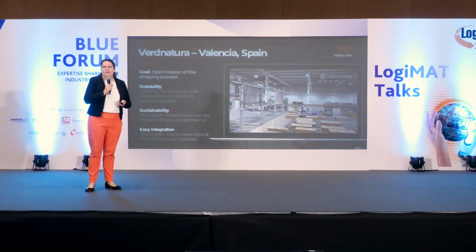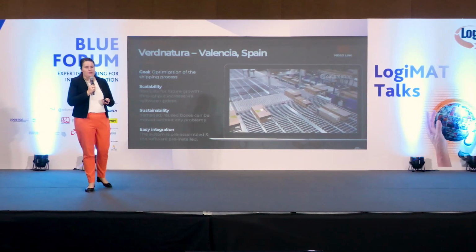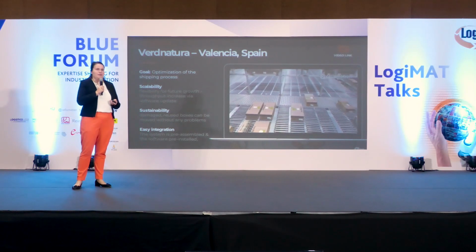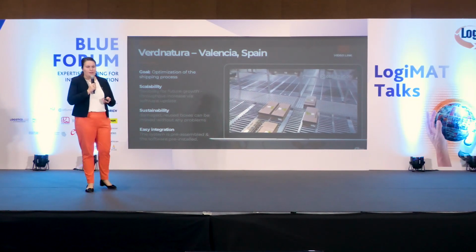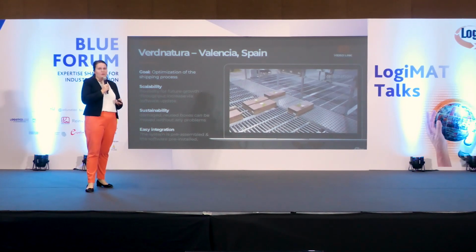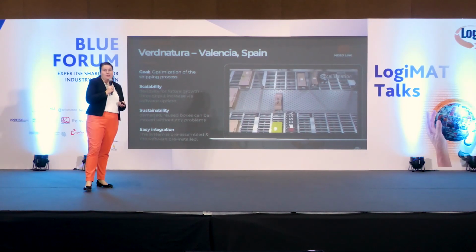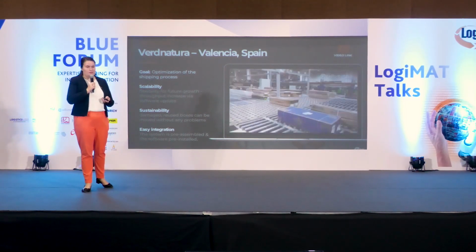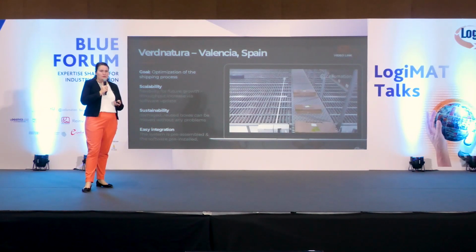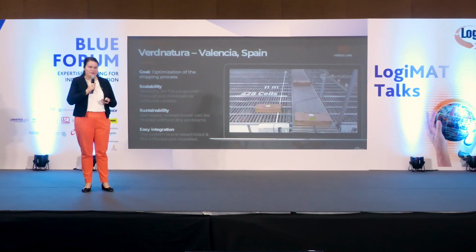What you can see here is Vert Natura. It's an installation in Spain. It's the biggest machine we ever built, with more than 400 cells. And we combined 10 vision systems above. And there you can see the scalability of our system. It's very sustainable because you need less space and you need less energy. And it's very easy to integrate and boost actual material flows you have in your distribution centers.